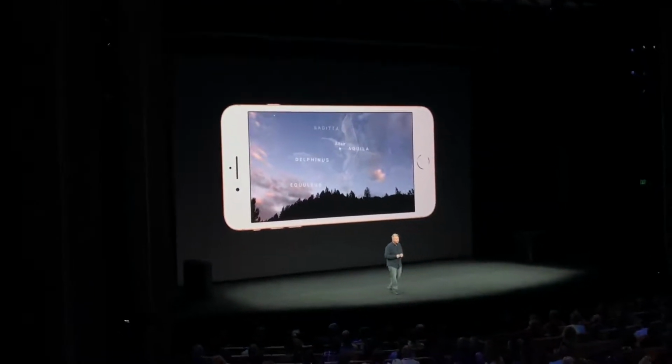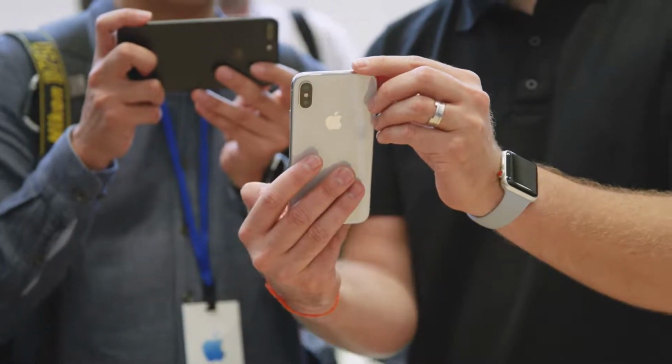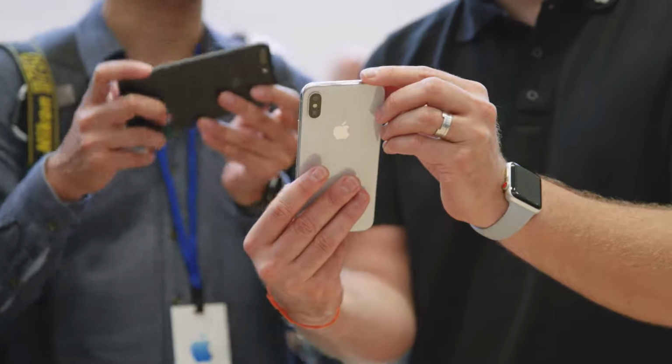Now, I don't have exact specifics as far as the battery capacity goes with the iPhone 10, but Apple's claiming 2 more hours than the iPhone 7, so it's nice to know that you're kind of getting iPhone 7 Plus, iPhone 8 Plus battery life on a much smaller form factor, but with that bigger display, you're getting the best of both worlds.